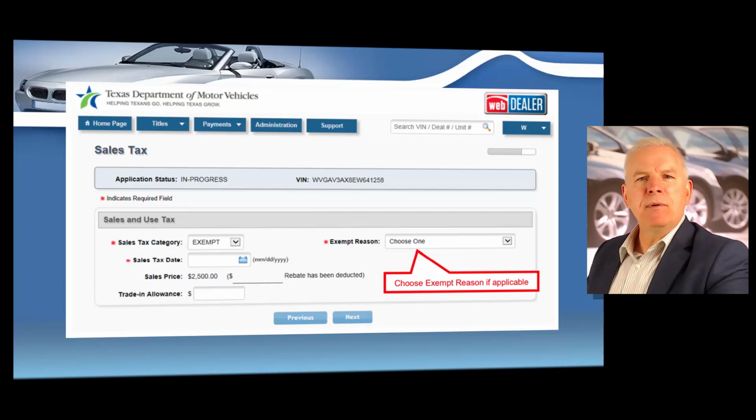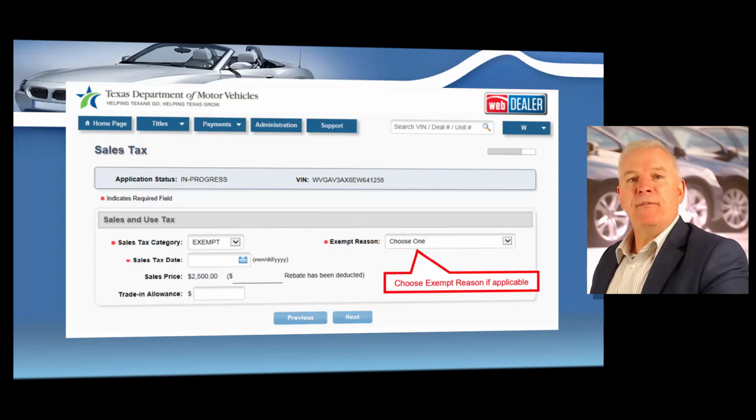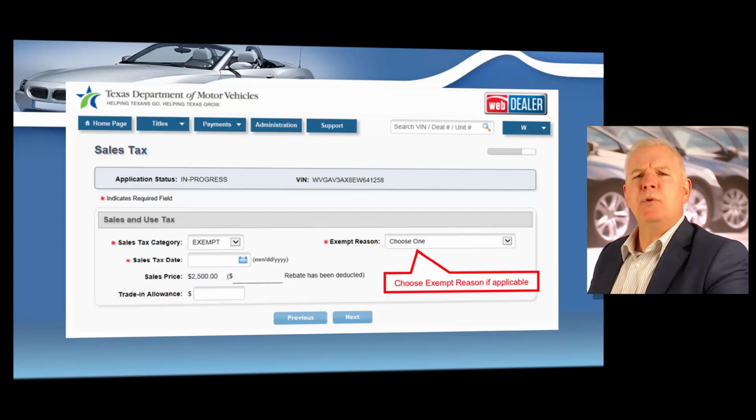If for some reason the sale you made is exempt from sales tax, for example, maybe you sold a vehicle to a not-for-profit, or maybe you sold a van to a church, they may be exempt from sales tax. If that's the case, you would need to enter the reason for exemption. If you did collect sales tax, which will normally be the case, you will enter the sales tax date, the sales price, any rebates, then a trade-in allowance if a trade was taken.